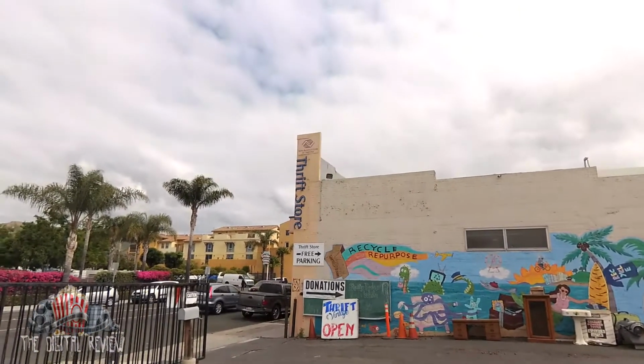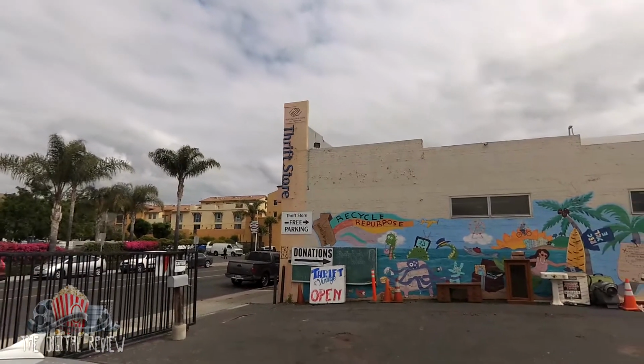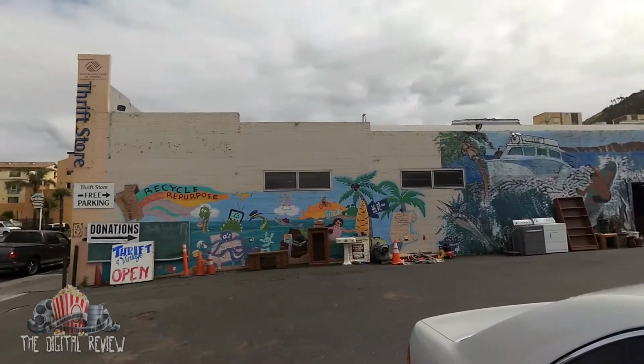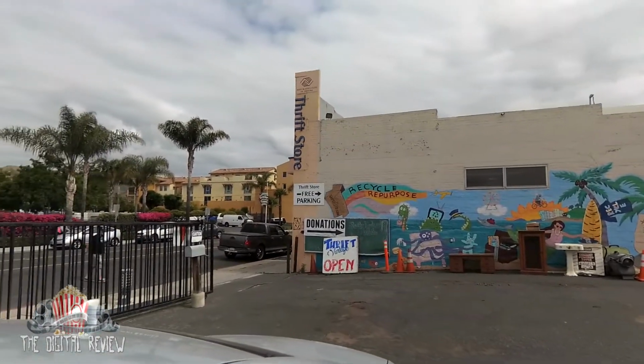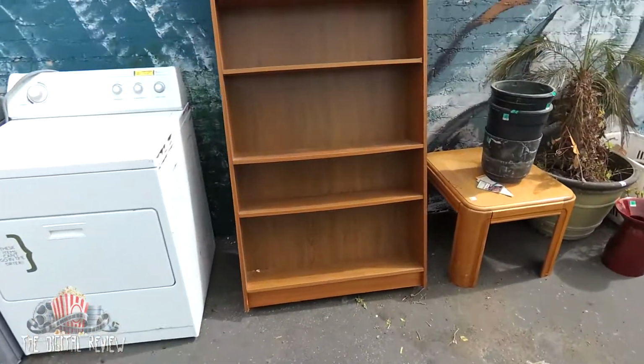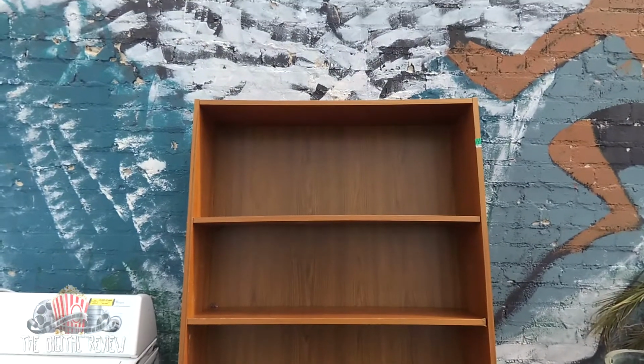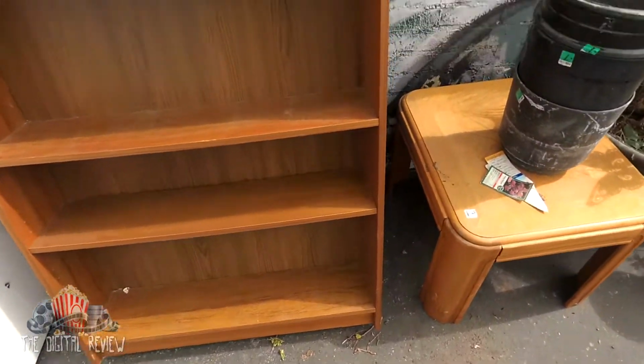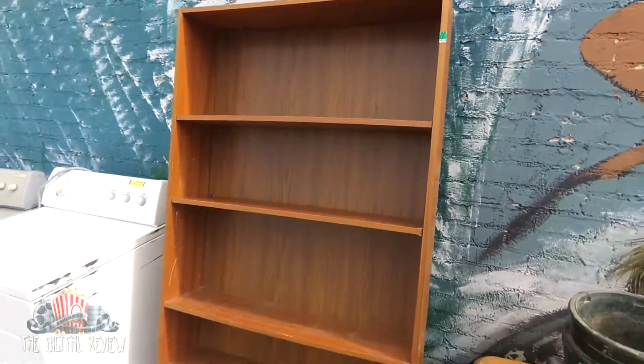Alright guys, so I wanted to stop by this thrift store first. I usually stop by here later. It's all the way at the end of the main street that I usually go to. And yeah, let's see if we can get some good pickups. So this is more or less something I'm looking for, just to hold about a couple hundred DVDs and Blu-rays. 14 bucks, but this would never fit in my car though.